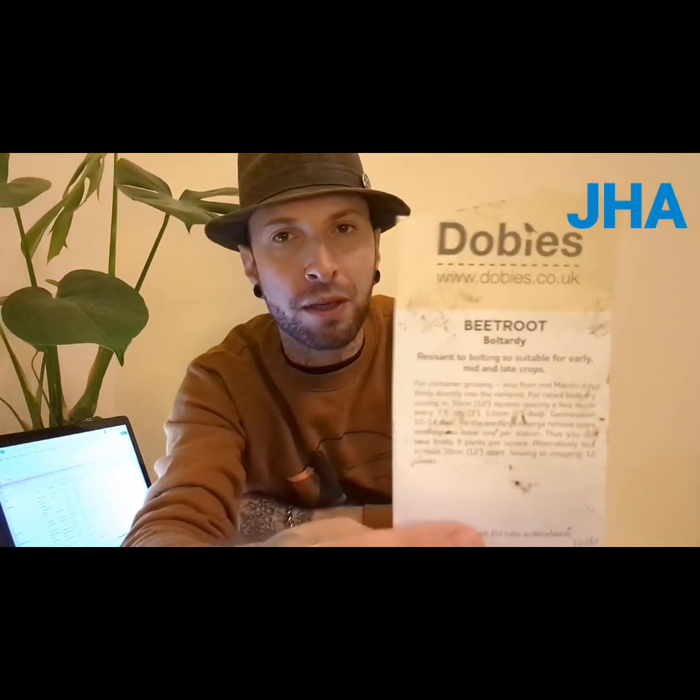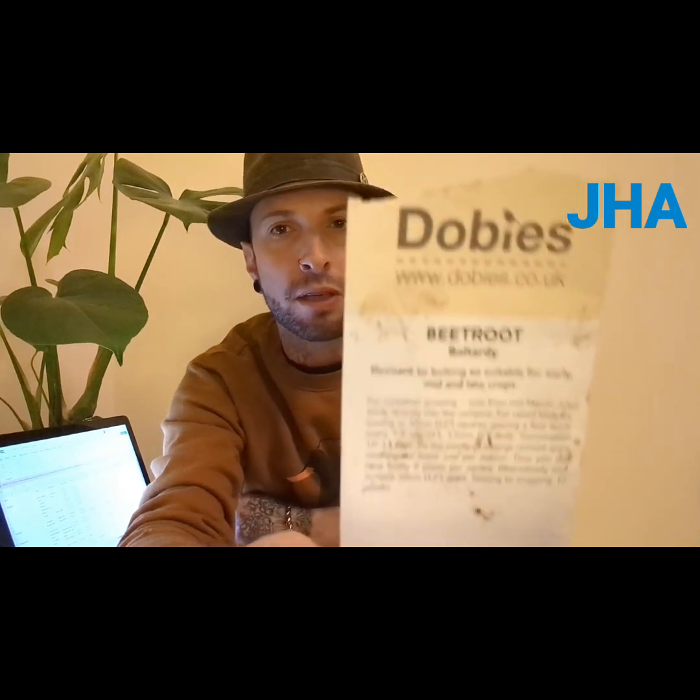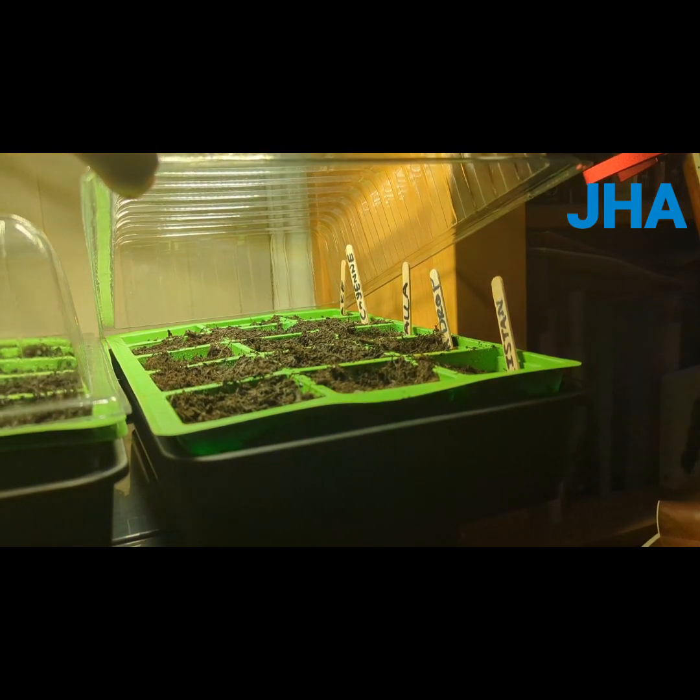I've got a white albino type of beetroot. Never had it before, but it's nice to have a bit of colour. Boltardy beetroot, absolutely dependable. Every year, always grow loads of it. It just grows abundantly. It doesn't bolt. It's absolutely beautiful. And Chioggia, another absolute must. Just looks stunning on the plate, on a nice white plate, on a salad. Delicious. So I've planted my chilies already.